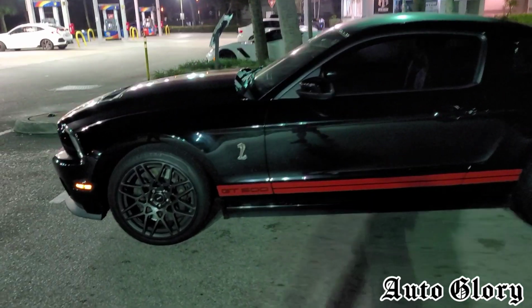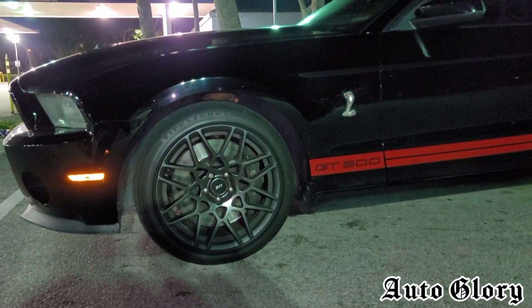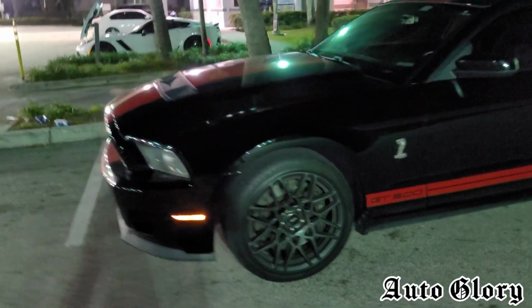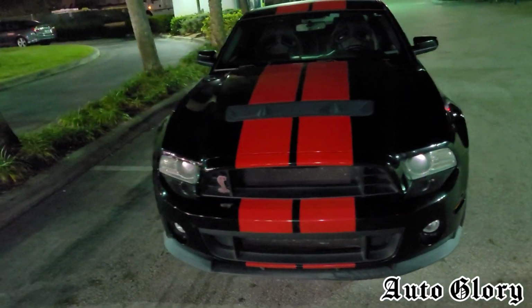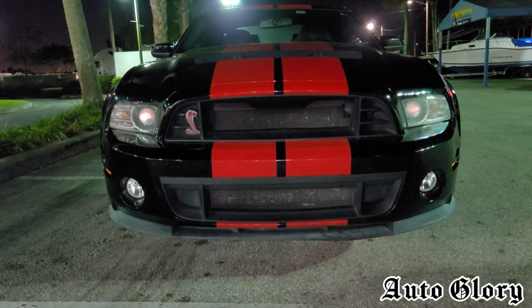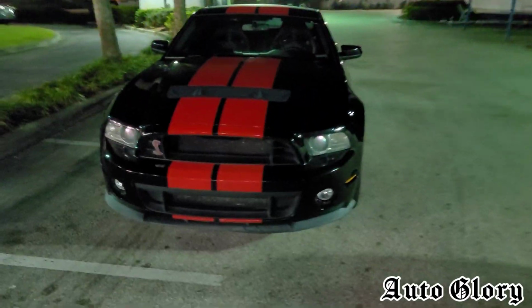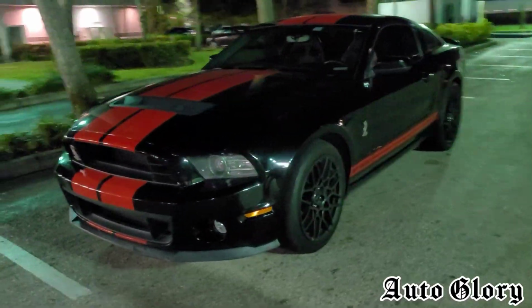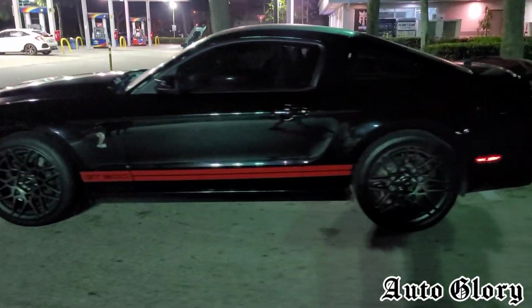Now, it's been a while since I've seen one of these. These are pretty rare to see nowadays. This car is modified with an upgraded intake, throttle body, upper pulley, cat deletes, and an axle back exhaust system, running on 93 octane, and the owner said it made around 680 wheel horsepower. Now these cars only came with manual transmissions, and they weigh around 3,900 pounds.